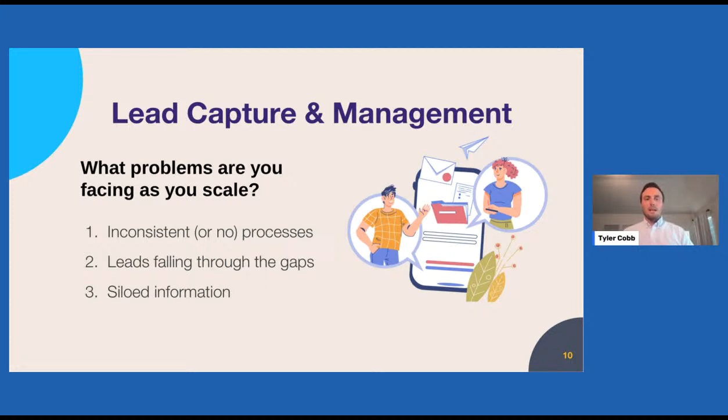So lead capture and management, as you're thinking through those kind of steps that we talked about, you're going to fall into different buckets of concern here. And what problems are you facing as you scale your business? So the answers to these questions, like, do you feel that you have very little processes? Can you point to playbooks or pseudo playbooks that define what you expect for your customers' experiences? Can you point to where you have a lot of leads coming in through a particular channel, and yet they seem to get one or two steps in and then they're gone?